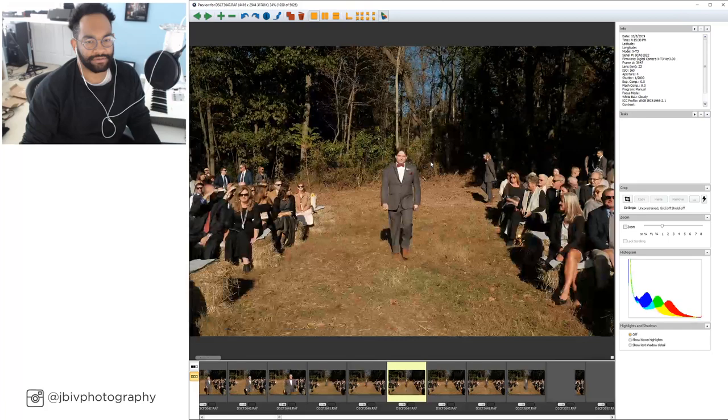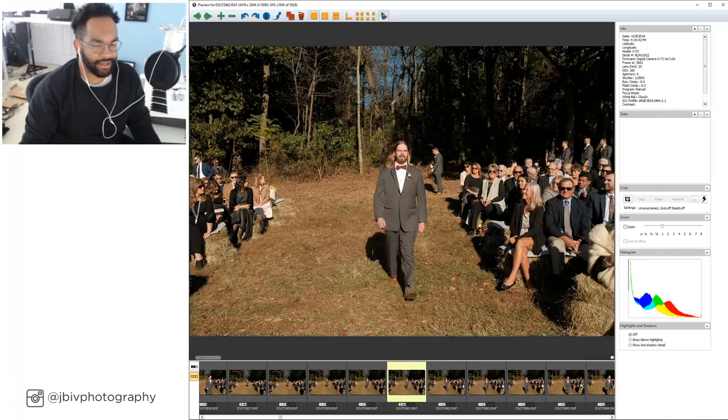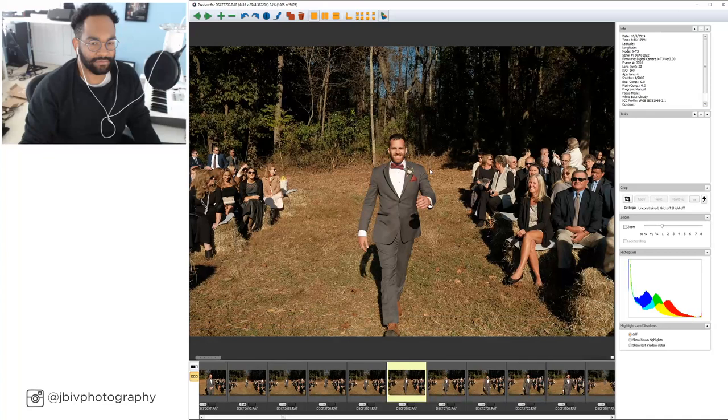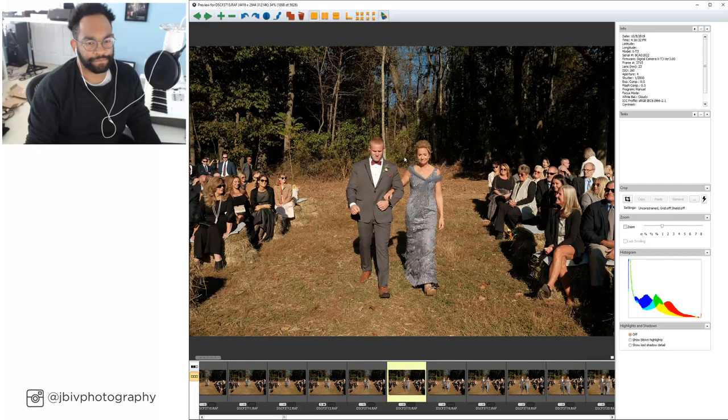So typically when everyone walks down the aisle, I do like to be kind of in the center of the aisle. I like a nice symmetrical shot when people are walking down the aisle. I don't really like shooting from like the side.